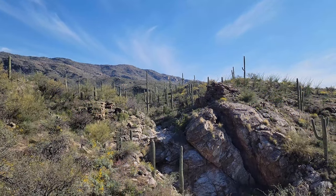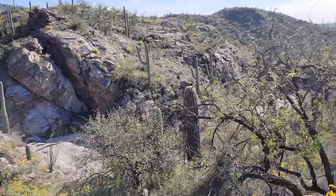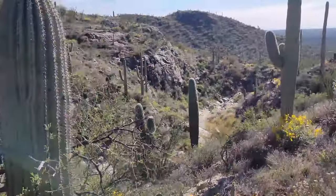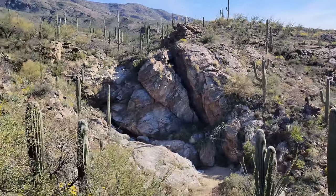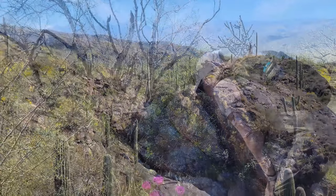There's a cool little cliffy canyon area. It's got water down in there too. Not much, but little pools of it here and there. Yeah, that's where the mountain lions hang out.